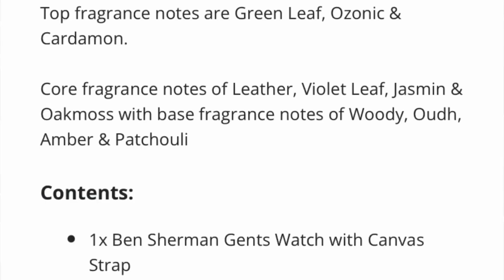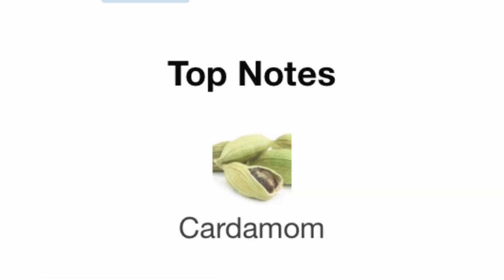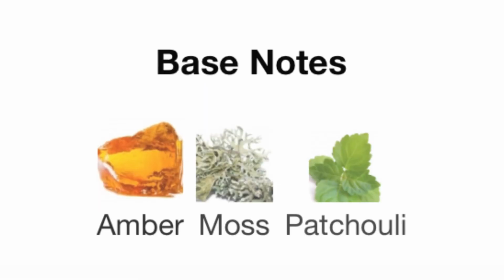I do have the notes for this one, so let's go over them. Top notes: green leaf, ozonic, cardamom. Mid notes: leather, violet leaf, jasmine, oak moss. Base notes: woody oud, amber, patchouli. Okay, so right off the bat, I recognize some of these notes. They are also in Tom Ford's Ombre Leather. Tom Ford Ombre Leather also has cardamom in the top, leather and jasmine in the mid, and amber and patchouli in the base.